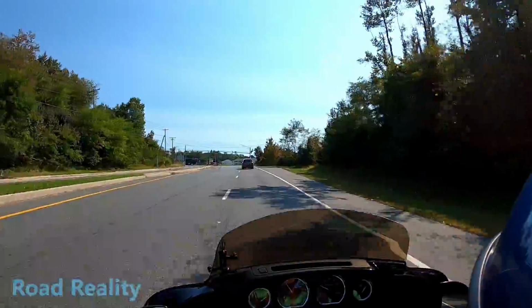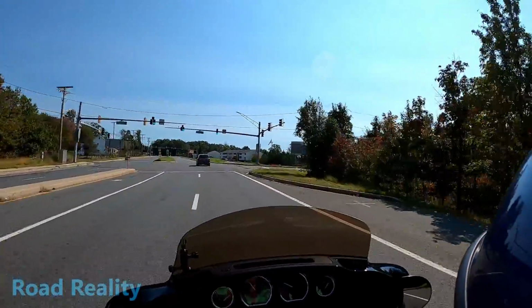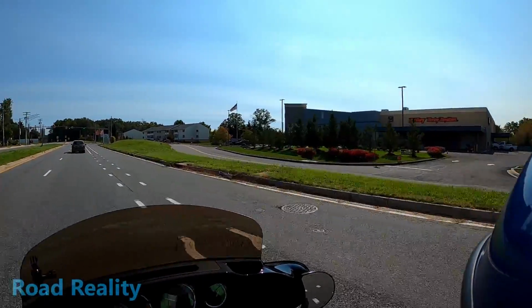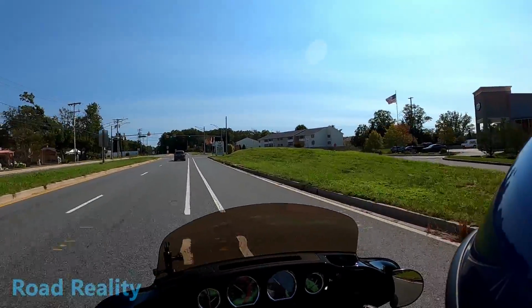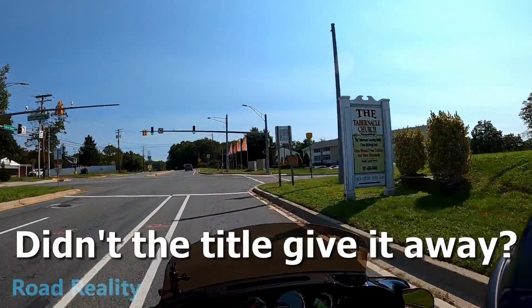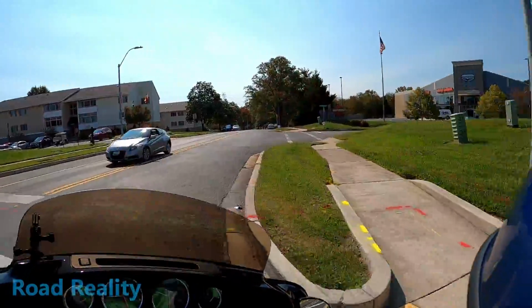We're coming up on our destination, Old Glory Harley-Davidson dealer, here in historic Laurel. This is where I bought my bike, my Street Glide Special. I'm gonna go in. I've got a surprise for you. We're gonna have some fun today.